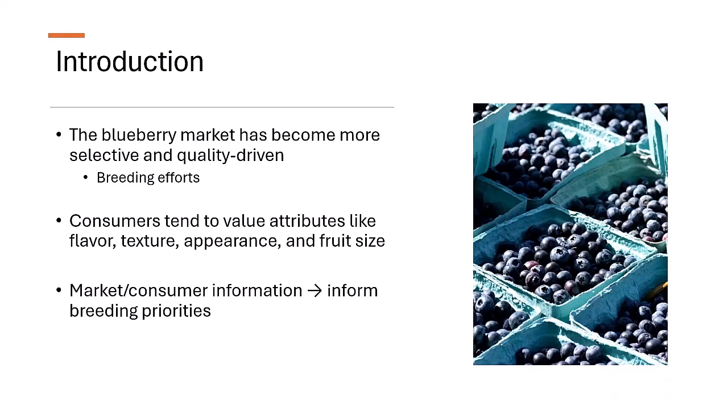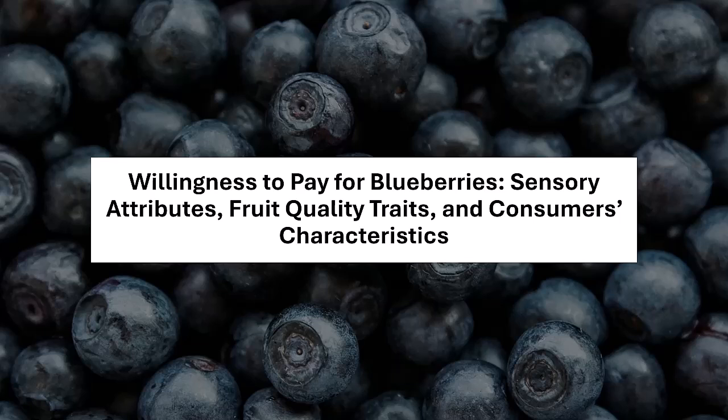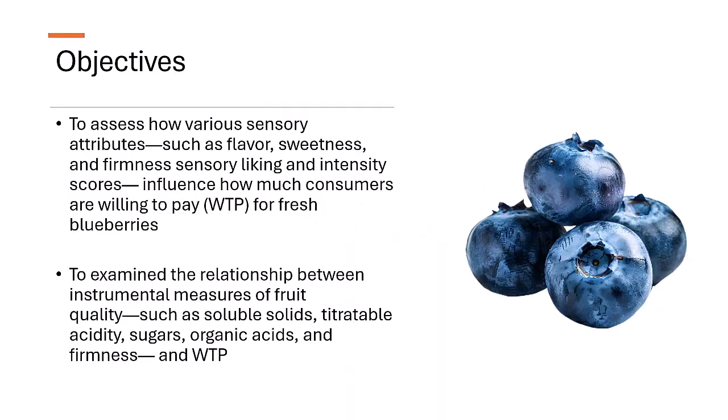So that's the goal of our studies, to understand what consumers prefer and what the economic value is that is attributed to those quality traits, and to inform breeding efforts. The first paper I'm going to be talking about is willingness to pay for blueberries' sensory attributes and quality traits, and we also looked at consumer characteristics. Because of time, I may skip that, but if you have any questions, I'll be happy to talk to you about that. What we were looking at here is how quality traits affect a consumer's preferences for blueberries, how sensory liking, the intensity of those flavors or hedonic attributes, relates to what consumers say they're willing to pay for the blueberries that they have tasted.